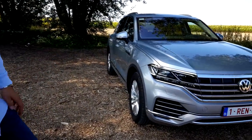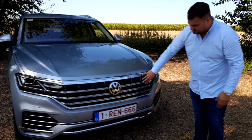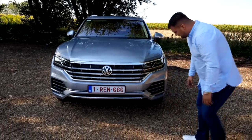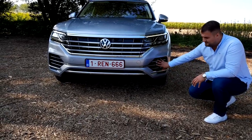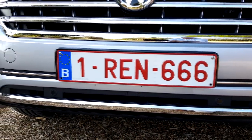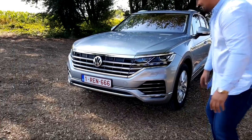Let's start with the front. We have this brand new massive front of this Touareg. We have a really big wheel here in the front. We have a redesigned bumper, which is pretty aggressive, making it look really aggressive on the road. We have those nice vents on the side, and we can see it's different from the previous one. We have some nice aerodynamical elements, like the vents under the license plate. It's really nice to see.